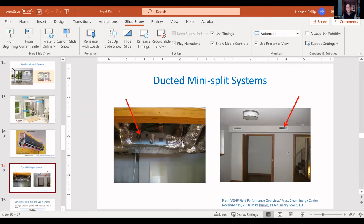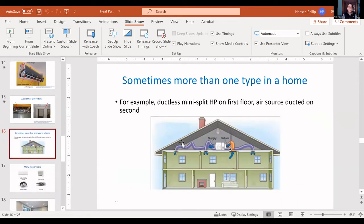Here's a ducted mini split system. You can see the condenser unit, in this case, is in the ceiling rafter. And the output vents are tucked away at the edge of the ceiling. Sometimes you'll find heat pumps of more than one type in a home. For example, you might do ductless mini splits on the first floor and use an air source ducted system on the second floor and use the attic space for the ducting work.